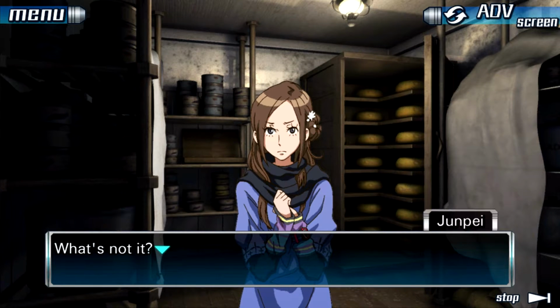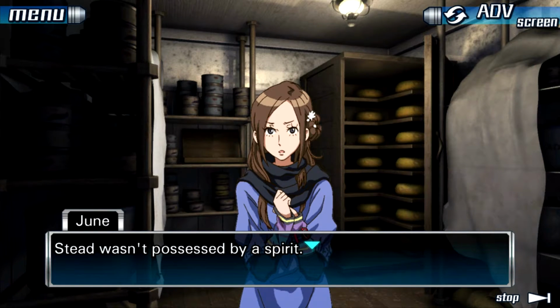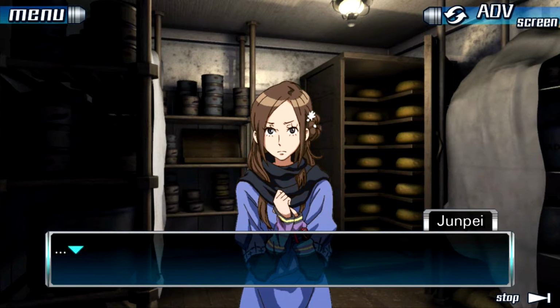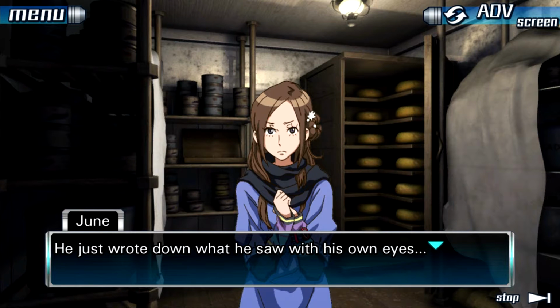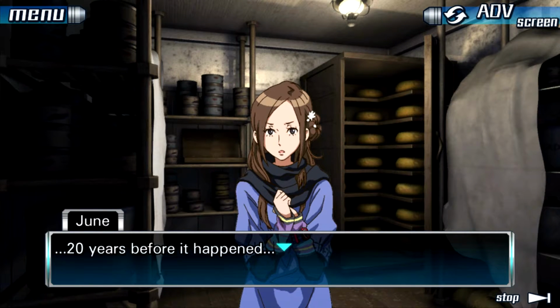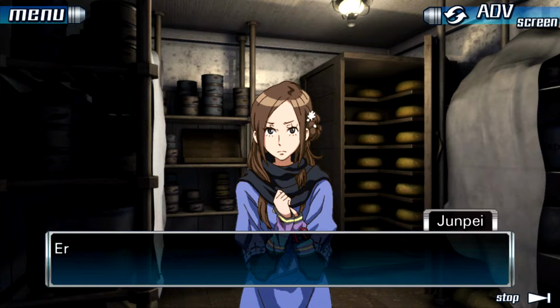That's not it. What's not it? Stead wasn't possessed by a spirit. He was doing the possessing. What are you... William Thomas Stead was a passenger on the Titanic. He just wrote down what he saw with his own eyes 20 years before it happened. What?